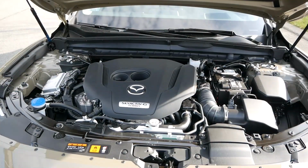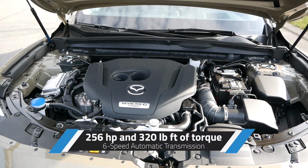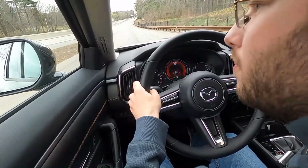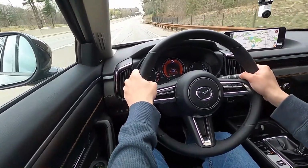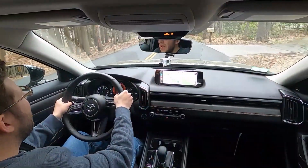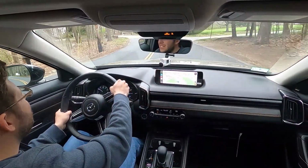First, starting off with the powertrain, our model was equipped with the 2.5-liter turbocharged 4-cylinder engine that produces 256 horsepower and 320 pound-feet of torque on premium fuel, and is paired with a 6-speed automatic transmission. Accelerations were pretty linear, giving us enough confidence to get around slower drivers on the highway, and the gear shifts were quite smooth to reinforce the notion that this crossover is upscale.